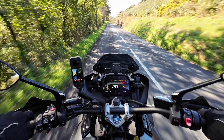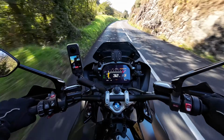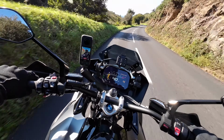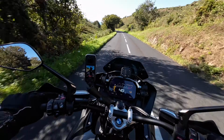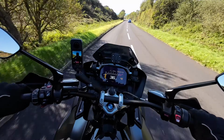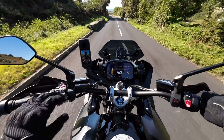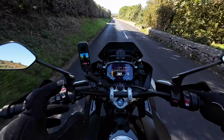Under braking, not a problem. I'm in Dynamic Pro at the moment. I haven't caned it too much, but no issues from the back tyre or the front. And they steer really well. I've had Metzelers on my sports bikes, track day bikes before. Always happy with those. And on my Triumph Speed Twin, I've got the M9 RRs.